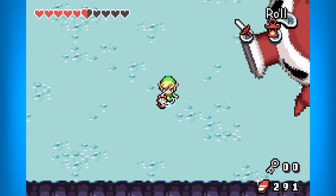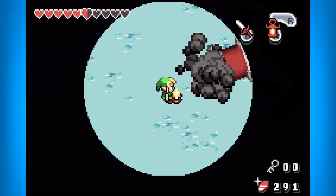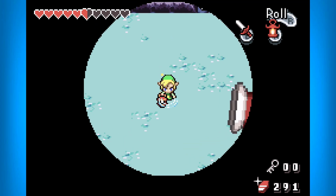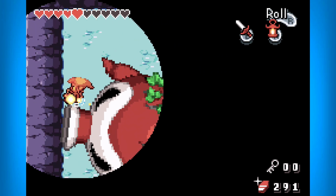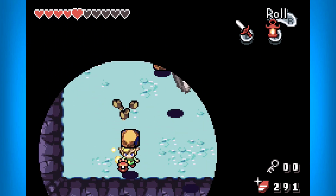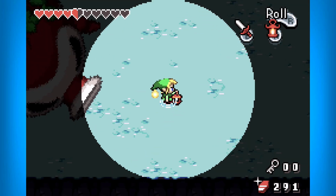Oh, ow! Oh, come on! Oh boy. Stop putting the smoke on, you smoke screen. Ow! See, yeah, we're getting our butts kicked here. You only got 5 hearts left there. I would say this is 4 and 3/4. 4 and a half.